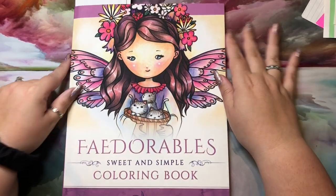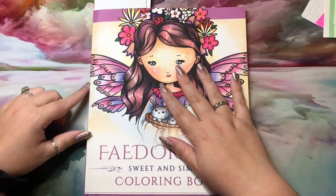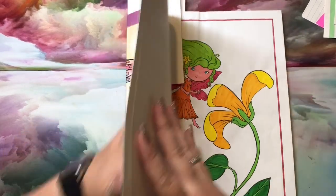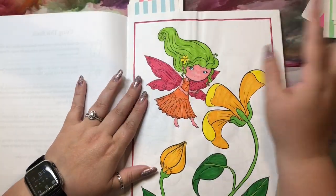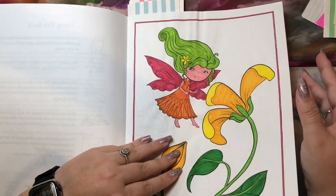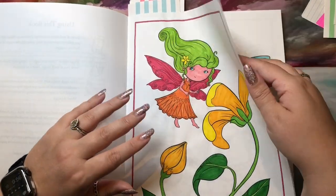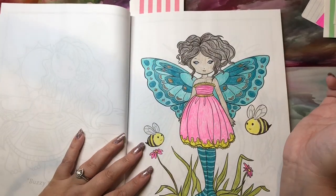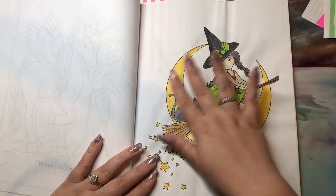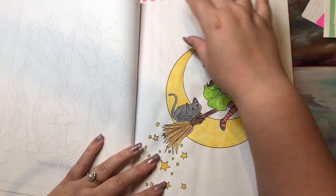Next is Selena Fenech's Faydorables, Sweet and Simple, and this book I kind of use as my tester book for different mediums and stuff. So there's a bunch done and it's all crazy. I don't know why there's a crease like that, but this is water-based markers. And then I did some colored pencils. And this I'm pretty sure was Ink Tense. So just at this point, apparently my whole book is crinkling.